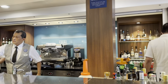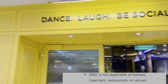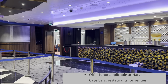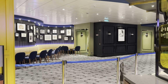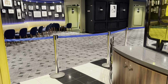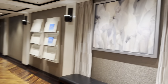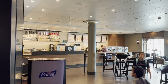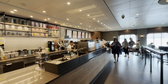Also, you should see where you're able to use this, because Harvest Caye is explicitly called out in the fine print as not being a place where this package is applicable. So keep that in mind. Make sure you keep track of the gratuity and do the math. I also want to add that the Starbucks package is not included, and I'll probably do a separate video on the Starbucks package, but yes, it's not included, so don't get excited because you won't be able to use it. You can upgrade and get it included if you go for the Premium Plus.